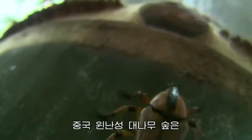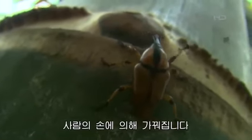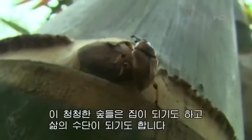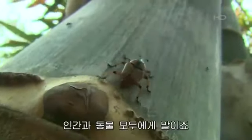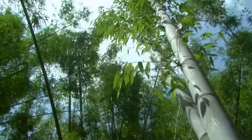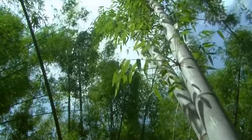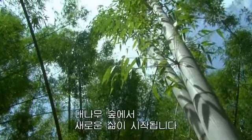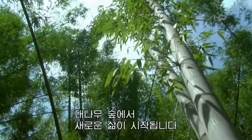The bamboo groves of Yunnan, China, are cultivated and tended by human hands. These lush forests serve as home and life source for both humans and animals. A new cycle of life begins at the bamboo forests.